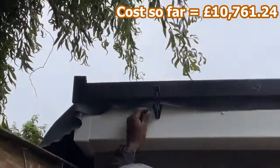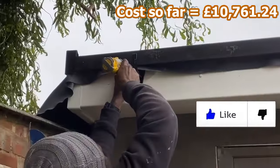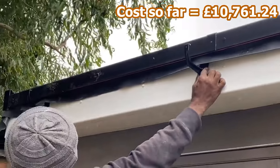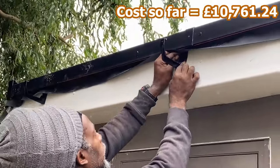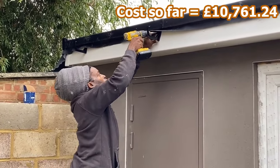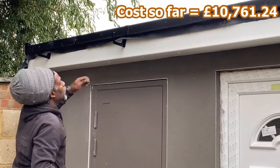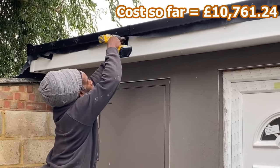One of the last jobs we had to do was to install our guttering. We installed square guttering, which is slightly more expensive than the half round ones, but in my opinion looks better. Our guttering with all our downpipes and brackets and so on cost us £70.